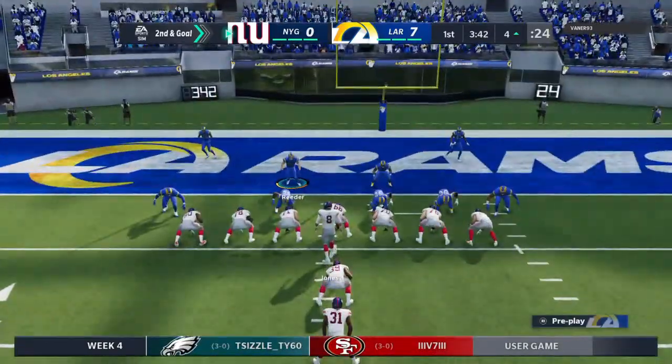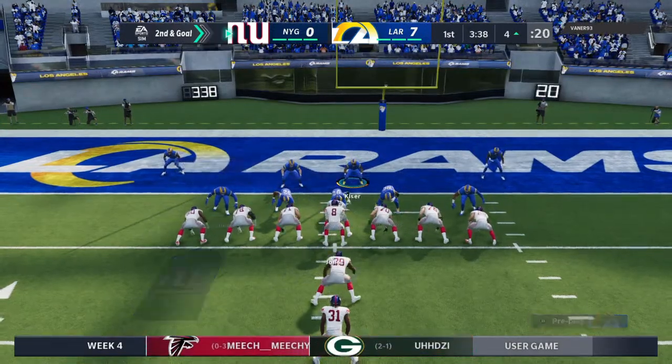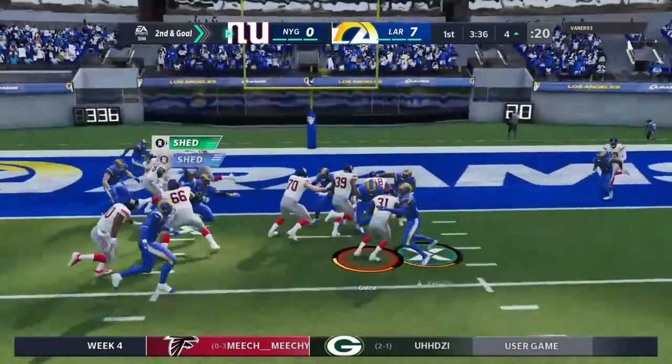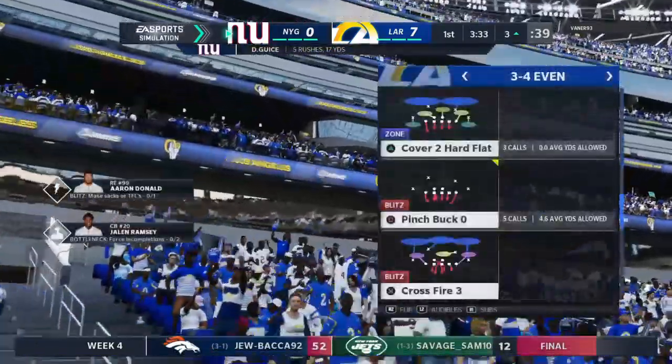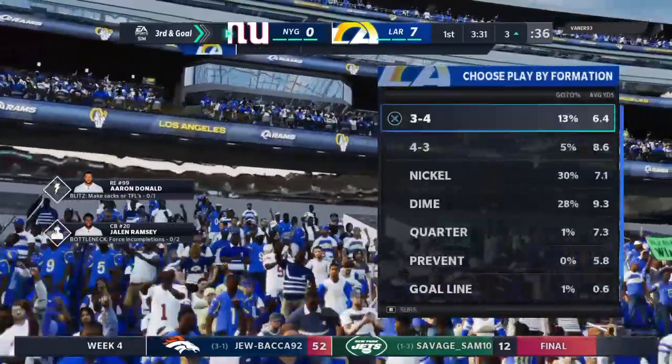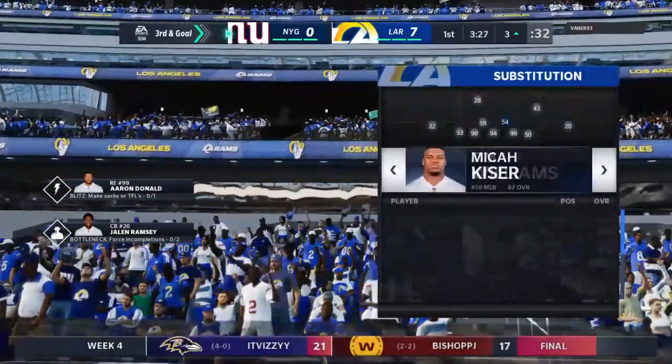Second and goal from inside the 5. On the handoff, it's Geis. And he will push his way forward down to about the 3-yard line. A minimal gain there on the 8th play of the drive. 2 straight shots on the ground.